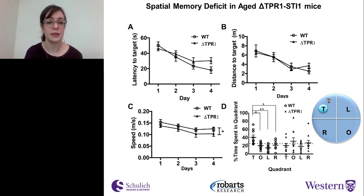And despite seeing that these mice learn, within the probe trial they actually have deficits in reference spatial memory. So this is really showing that there is a consequence of reduced hippocampal volume and STI1 on spatial memory.